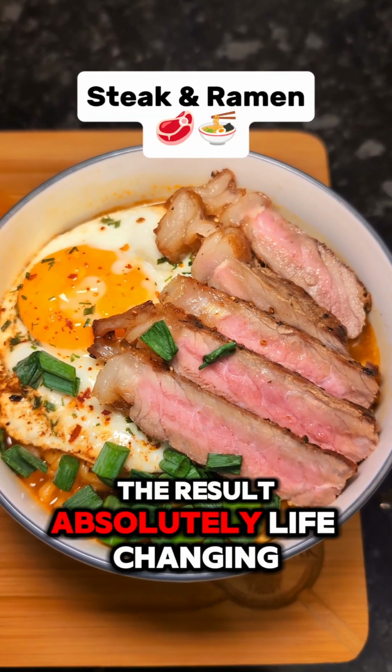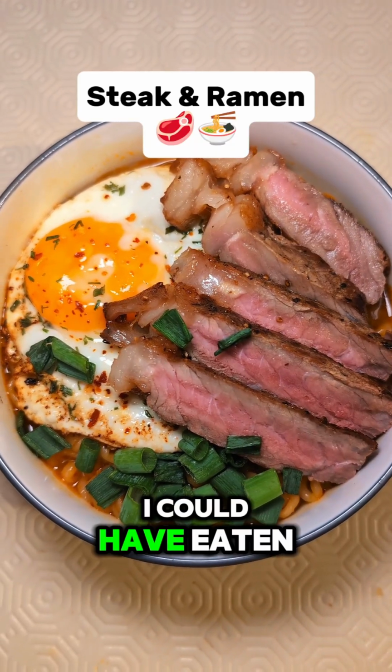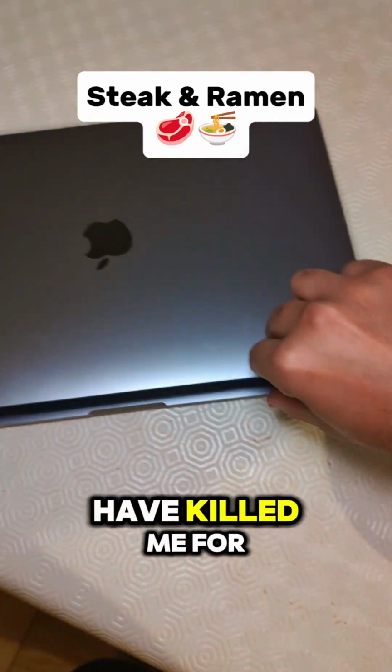The result? Absolutely life-changing. The steak was juicy, the ramen was spicy, the egg was buttery. I could have eaten like 3 more bowls, but my wife would have killed me for eating all that steak.